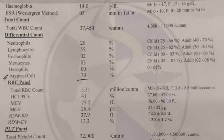Eosinophil count, monocyte count and basophil, all three are normal. And the last is the atypical cell, which I already marked. The atypical cell is about 20%. In a normal person, no atypical cell should be present in the peripheral blood film. But this patient already has 20% atypical cells, and the total count is 37,000 plus, among which the lymphocyte is predominantly around 55%. So you can guess something is wrong just from this differential count.